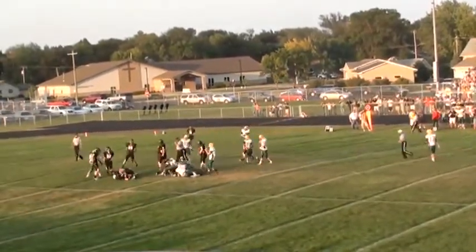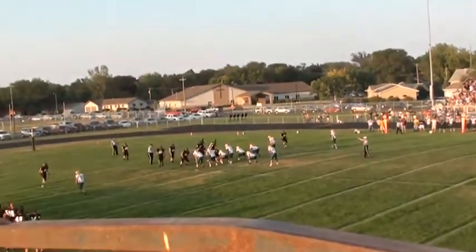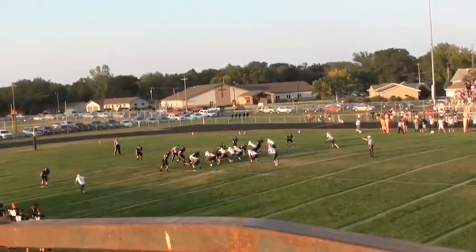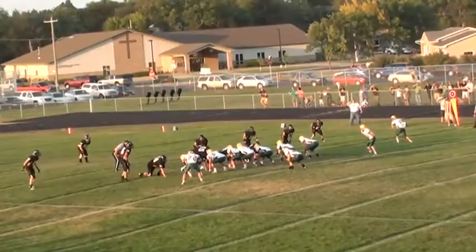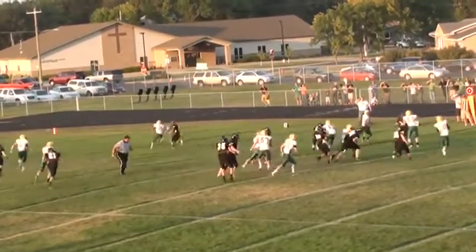Good little run right up the middle. Three. Under center, Roncalli, two in the backfield. Dalton Cox, good. They hand it off to Dalton Cox. More under center. Man in motion. Big handoff, it's a bootleg.